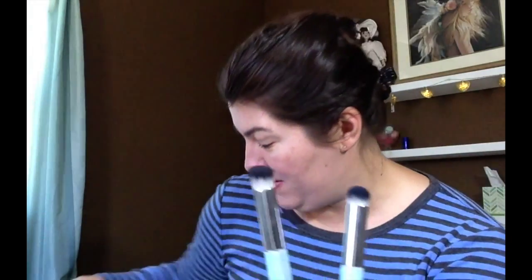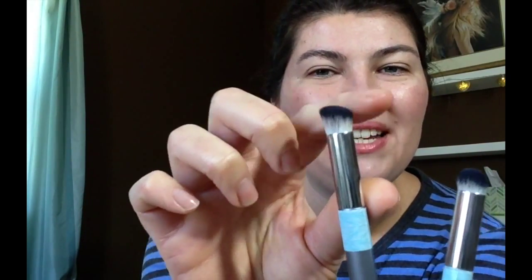I say concealer, but I use Cover Effect. So this is a foundation. You can make it light, you can make it dark, depending on how many applications you put on. Works really great as a concealer, and so I will use that. And this is slightly tapered, so I've been using this one for eyeshadow blending. Even though it says concealer brush, you can use them for either or, but that's what I was using them for.